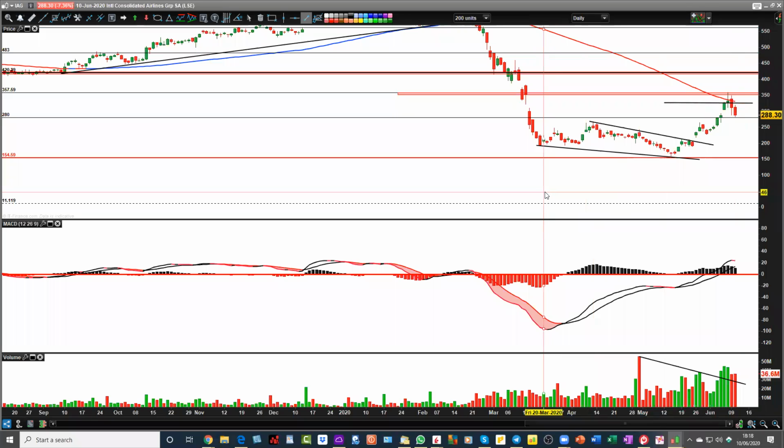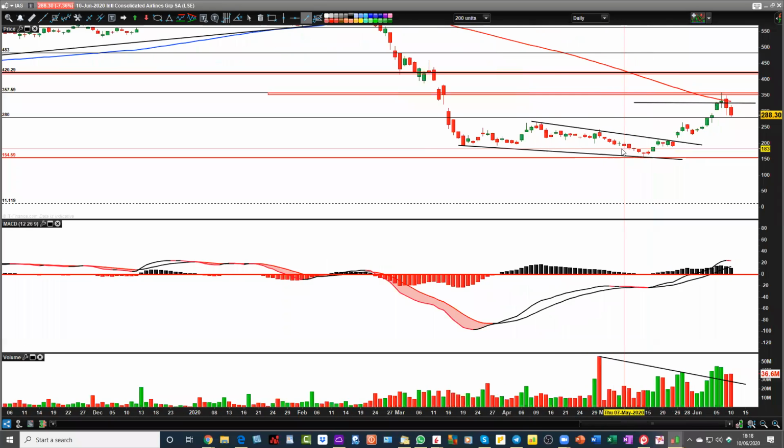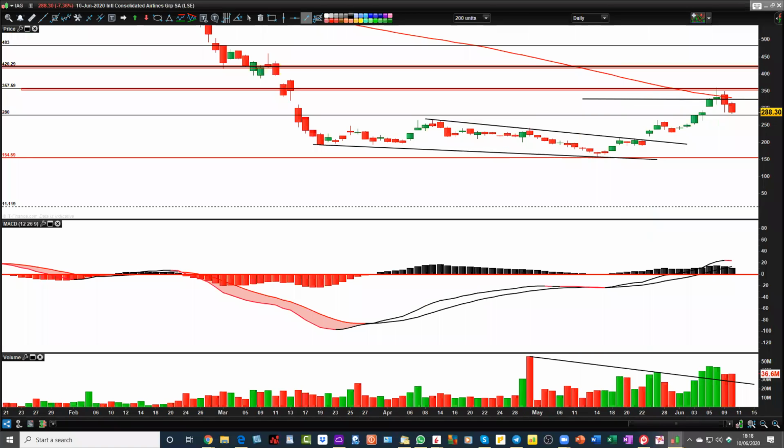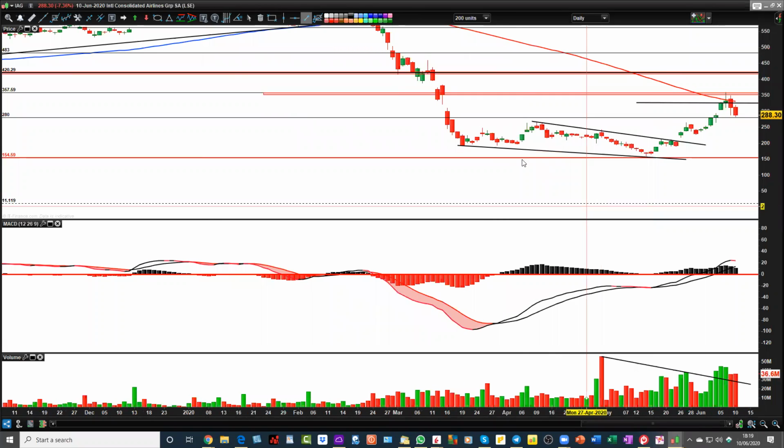I think that IAG will find its way back down to 220, because fundamentally nothing has changed. They're in a dreadful state. They haven't got any planes in the air. There's still this quarantine. There's still, how do you social distance people on aircraft? There's so many reasons not to push that share up. Carnival is another story. I mean, all of these shares.